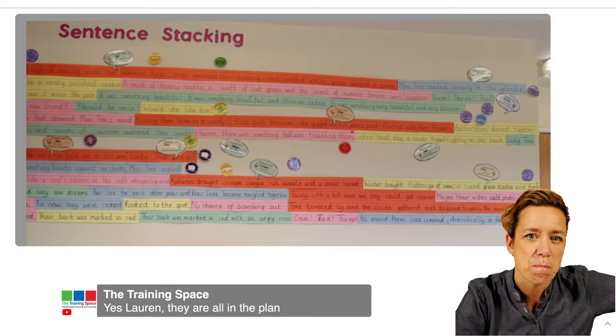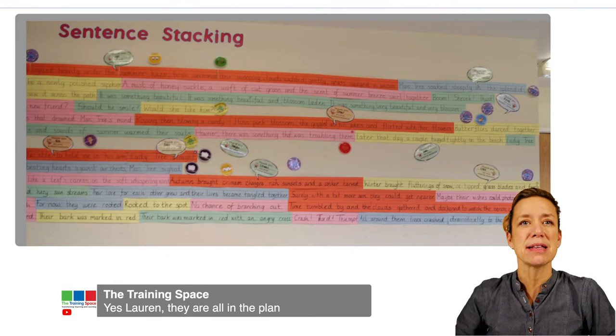Cool. Mr. C, any questions, any comments about sentence stacking? Do you want to talk about sentence stacking? Because he loves talking about sentence stacking. There you go, Mr. C. Yes, I don't know what you mean by talking about. Which bit of sentence stacking do you want me to talk about? The actual large sentence stack? Yeah, you always say you never explain that properly.